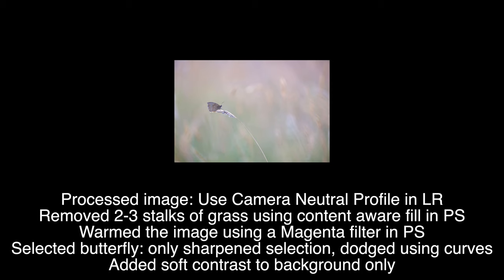The insect is visible within its environment rather than a very close-up image of a butterfly. So it's something that I have persisted with over the past month.